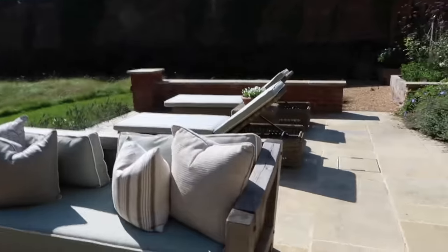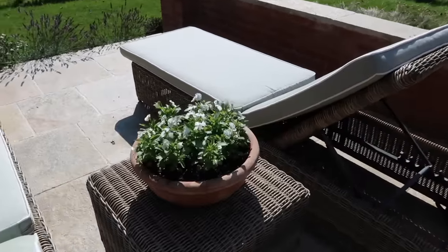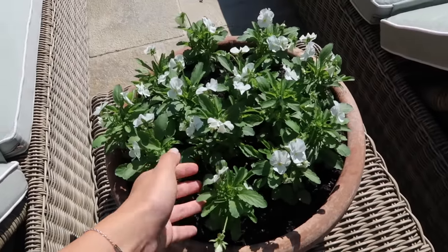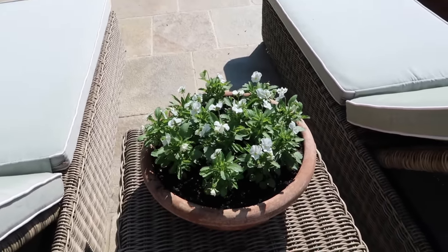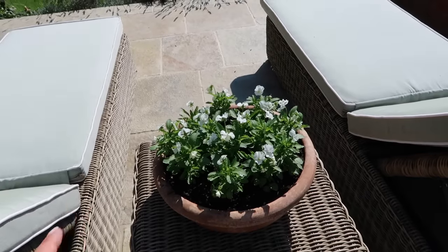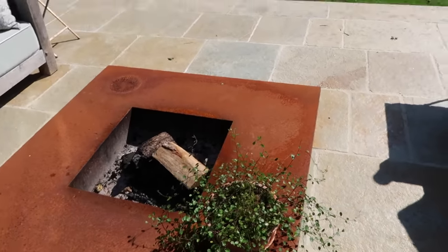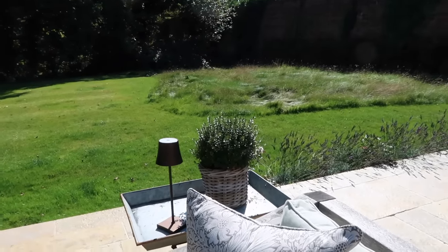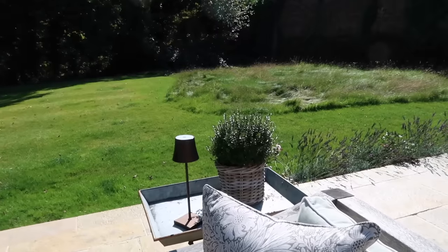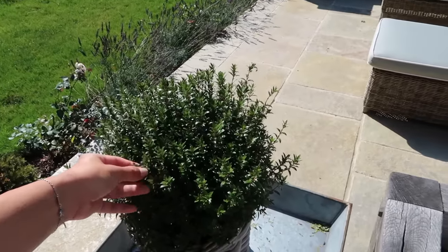I actually planted up some beautiful little violas in this planter a couple of days ago. I didn't realize Gemma had done violas, but it was all the garden centre had, and I thought I'd give this a bit of a refresh. And we've got the angel vine on the fire pit, which looks really lovely. And I would say that if you're having potted plants on surfaces to add greenery, always have some evergreen. This is myrtle in a little wicker planter.